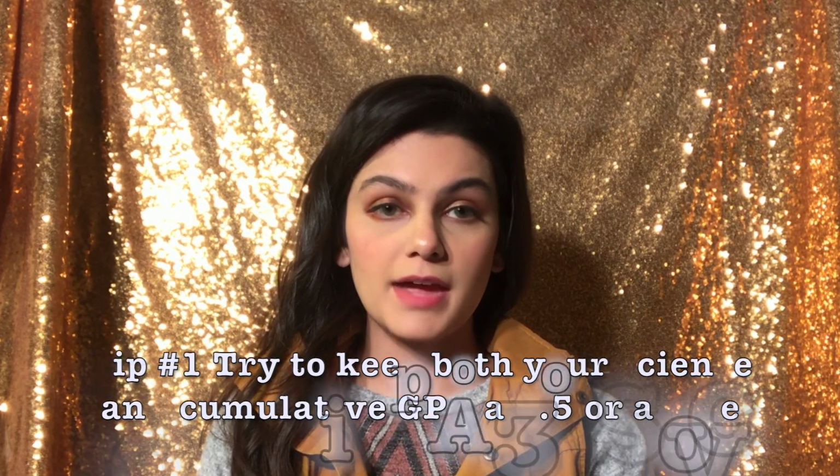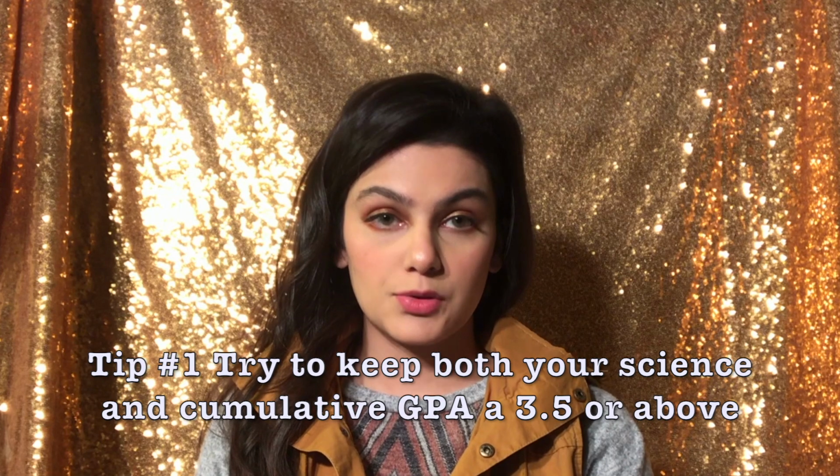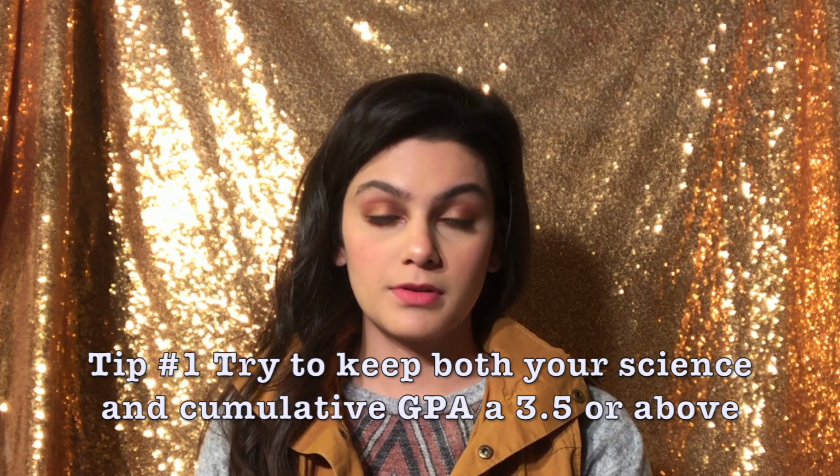Tip number 1, try to keep both your cumulative and science GPA a 3.5 or above. Now let's say you don't have a 3.5 or above. What I highly recommend is taking prerequisite courses that you received below a B in. Now let's say you've already done that. I also recommend taking advanced courses and acing them.